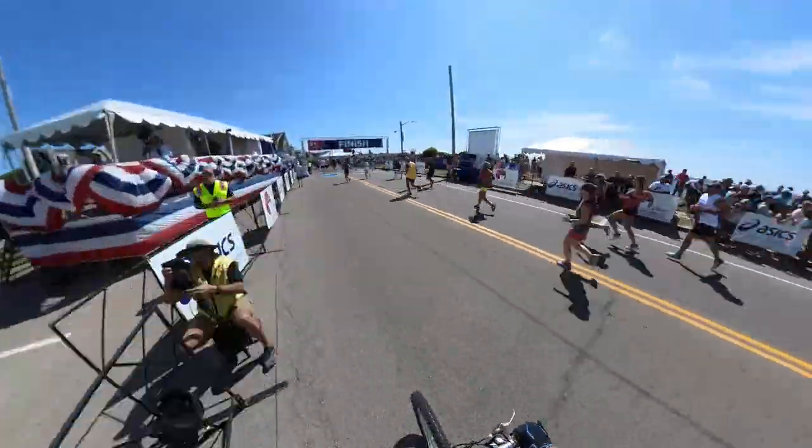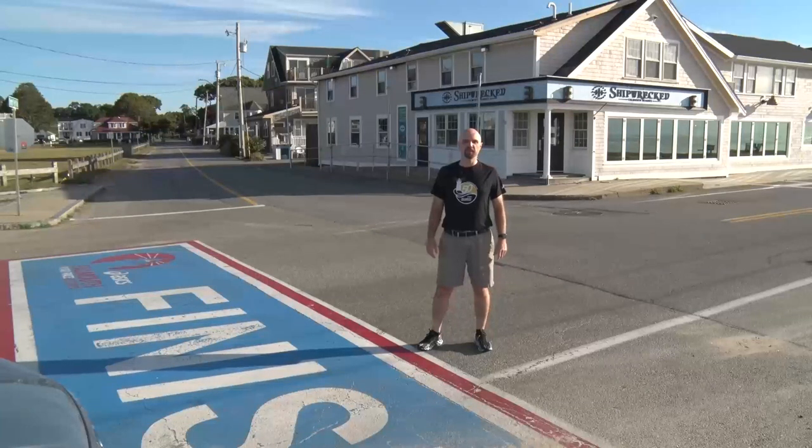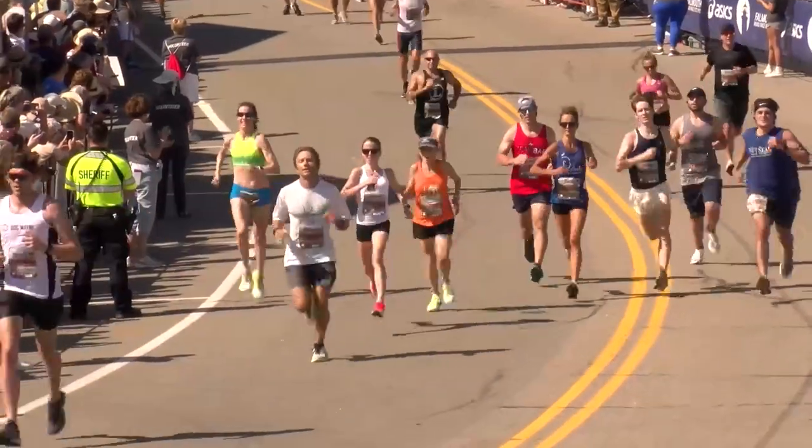Seven miles later, and we've made it to the finish line in Falmouth Heights. It's time for runners to celebrate, catch their breath, and enjoy everything that Falmouth has to offer.